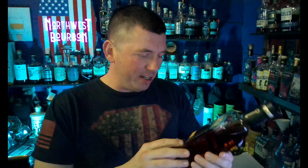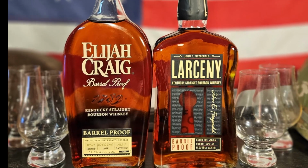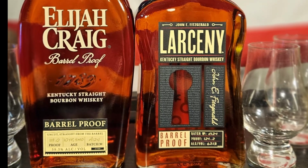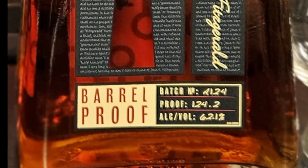Now let's take a look at the Larceny. The Larceny is in the standard Larceny bottle. It says batch A124. The nomenclature significance is exactly the same as the Elijah Craig because they're both made by Heaven Hill. The big difference is that the secondary grain in Larceny is wheat, when the secondary grain in Elijah Craig is rye. Now the A124 of the Larceny Barrel Proof is 124.2 proof. That's 62.1% alcohol by volume.